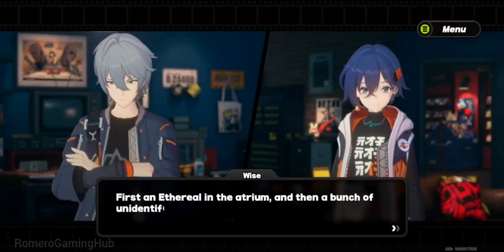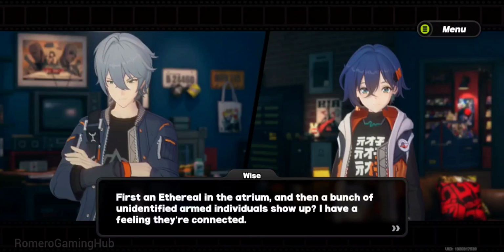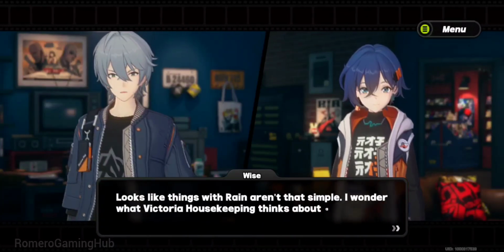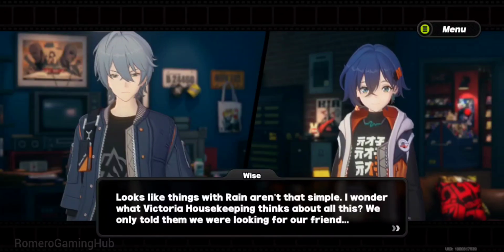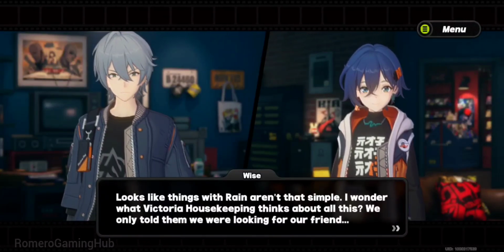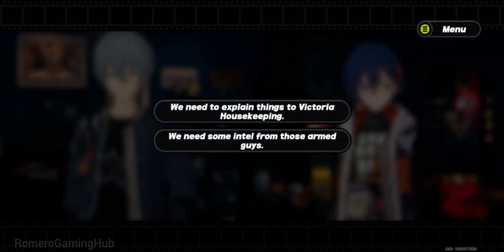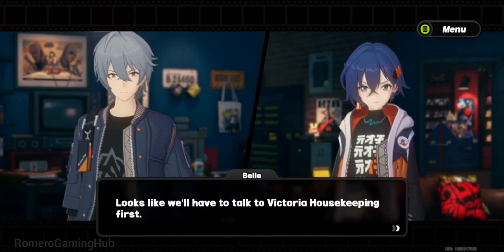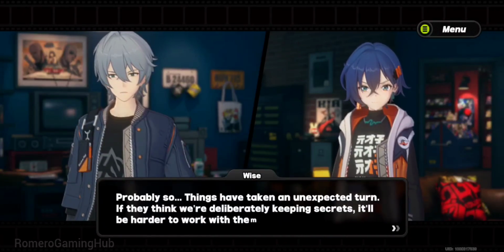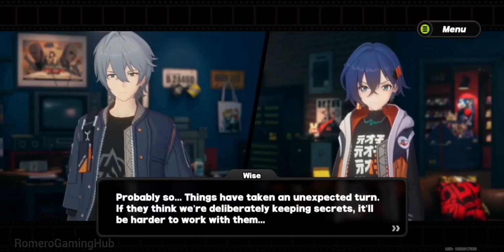First an ethereal in the atrium, and then a bunch of unidentified armed individuals show up? I have a feeling they're connected. Looks like things with Rain aren't that simple. I wonder what Victoria Housekeeping thinks about all this. We only told them we were looking for our friend. So, what do we do now? Looks like we'll have to talk to Victoria Housekeeping first. Probably so. Things have taken an unexpected turn. If they think we're deliberately keeping secrets, it'll be harder to work with them.